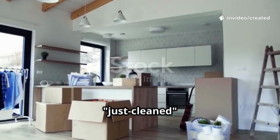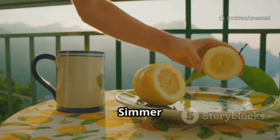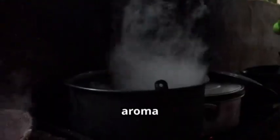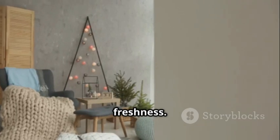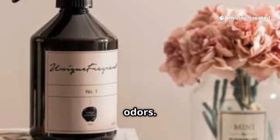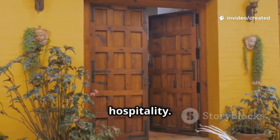Need a quick, just-cleaned vibe before guests arrive? Simmer water with citrus slices, herbs, or spices on the stove. The aroma fills your home with warmth and freshness. It's a fast, natural way to override musty odors. Your secret weapon for instant hospitality.